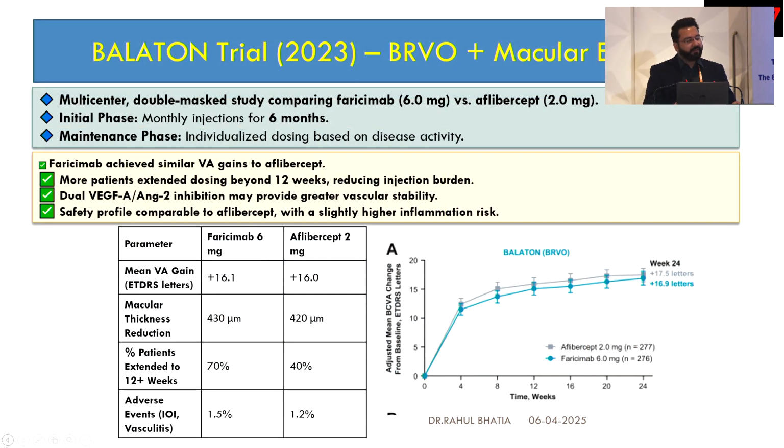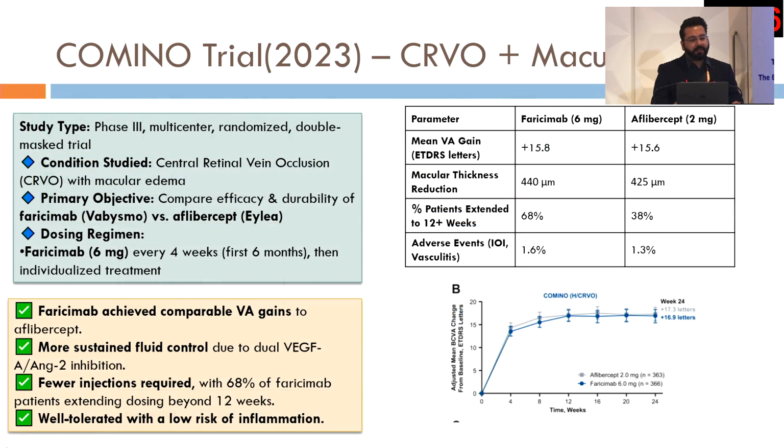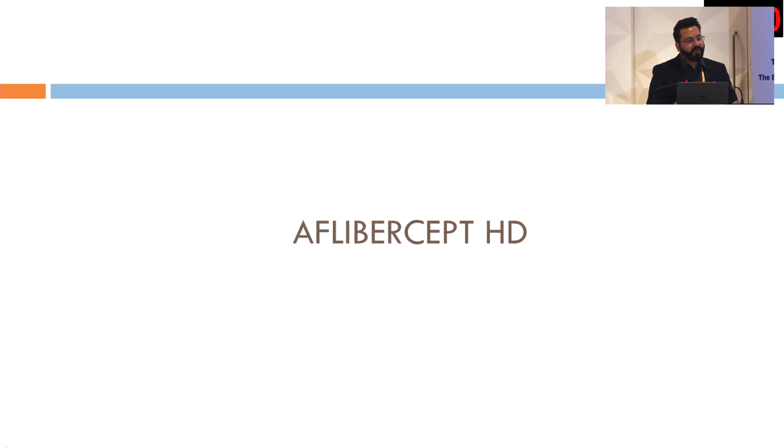The BALATON trial is a multicentric, double-masked trial comparing faricimab with aflibercept for BRVO. Faricimab achieves similar visual gains as compared to aflibercept, with more patients extending beyond 12 weeks dosing. Faricimab may provide better vascular stability, and the safety profile is comparable to aflibercept. The COMINO trial was for CRVO, and the results were similar to the BALATON trial.